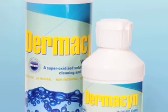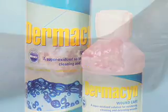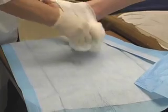The first time I used it was on a badly infected venous stasis ulcer that was growing out MRSA as well as a Pseudomonas that was pretty much resistant to darn near everything. With a single application of Dermicin, the first thing we noticed was that within literally a minute, the underlying tissue turned bright cherry red.